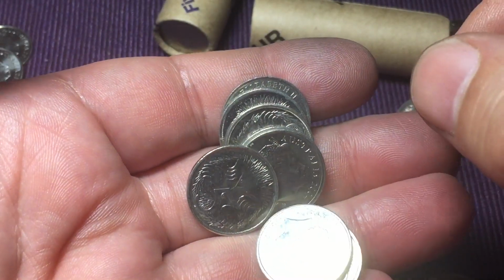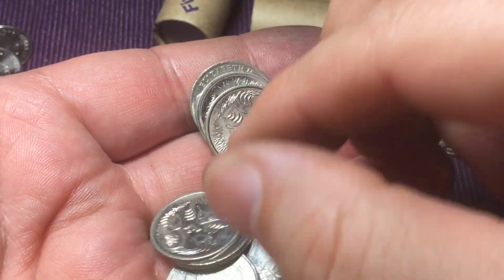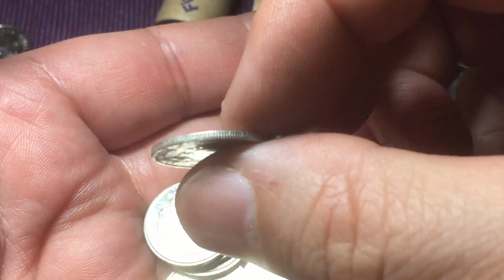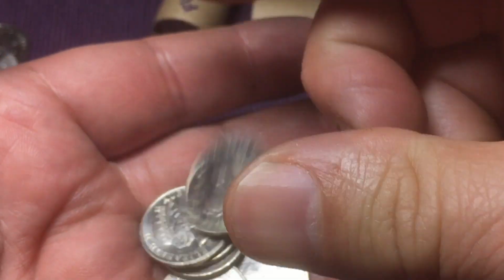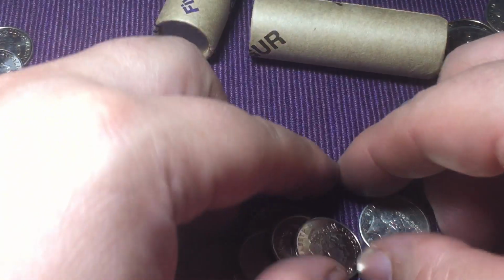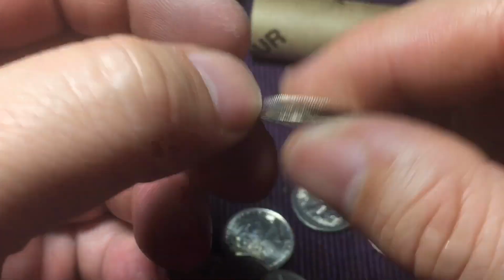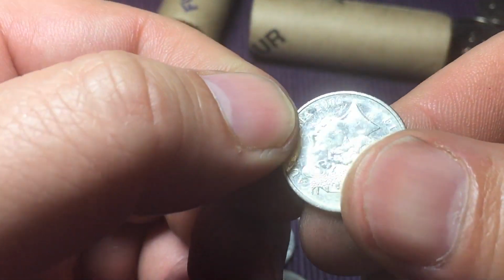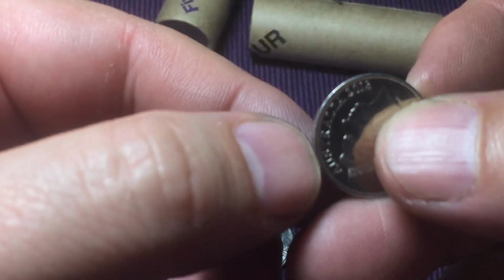Try and just flick through a few of these. See if there's anything worth hanging on to. Not so far. It's a little bit off center, but not enough. It's a nice high quality coin for a 2003. That's another 2003, so maybe you can see the difference between those last two. Certainly worth keeping the nice ones if you don't have one.